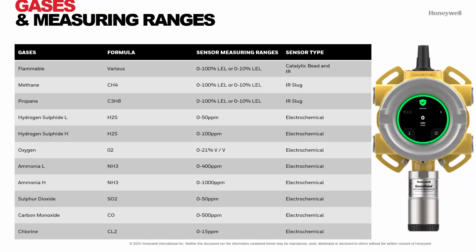All right, so these are the gases and the measuring ranges that are available at the initial release. We released this just a few months ago, and these are the sensors that we have available now. Every 3 months, we should be introducing more sensors until we have the full lineup to match our previous X and X. So for launch 1, we've got cap bead.